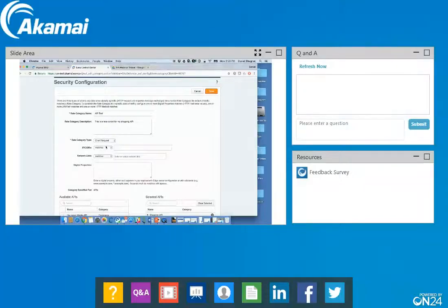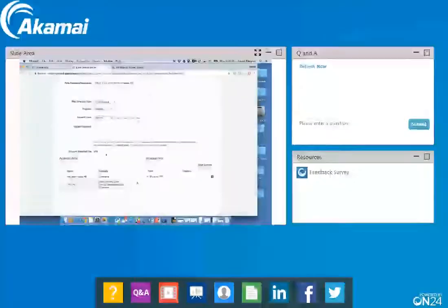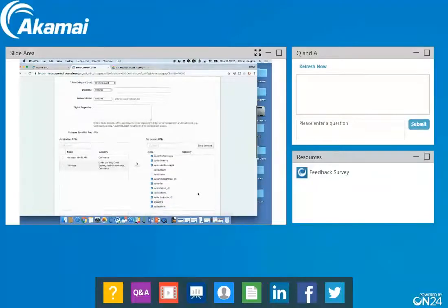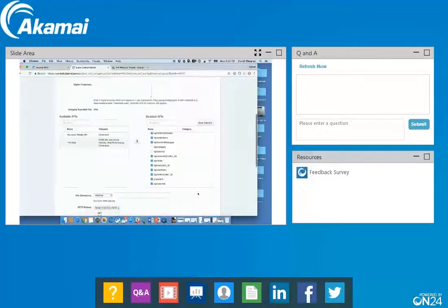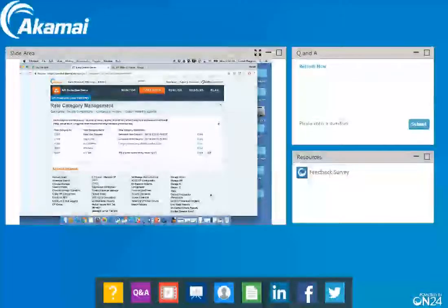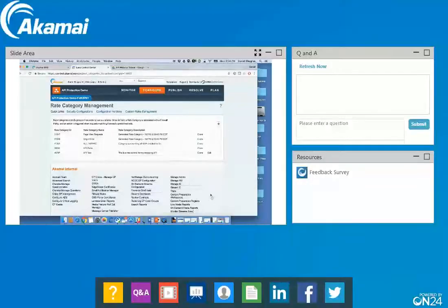This all looks fine. We're going to want to look at the available APIs on the left-hand side of the screen and add those to the selected APIs, and then select that, in this case the shopping API. And here you can see that we could actually deselect some of the resources for the API if we didn't want a particular resource to be rate controlled. Okay, so we have that level of granularity here. Click on Save. And now we want to define what the rate controls are.